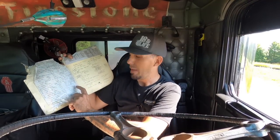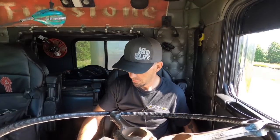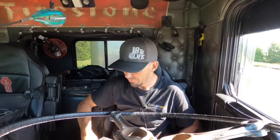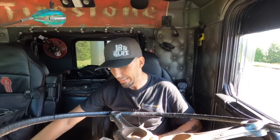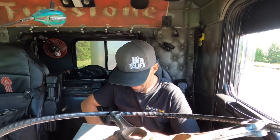And obviously we go to hundreds and hundreds of different locations, so another thing I like to do is write down the scale lady's name and maybe the loader guy's name. Maybe it's a scale guy, maybe it's a loader lady too, that happens as well. But if you remember people's names, it goes a long way. I'm terrible with names. If I meet you face to face, it has to be a few times before I can remember names and faces very well. It's just a thing about me.